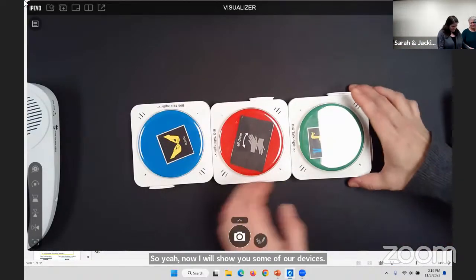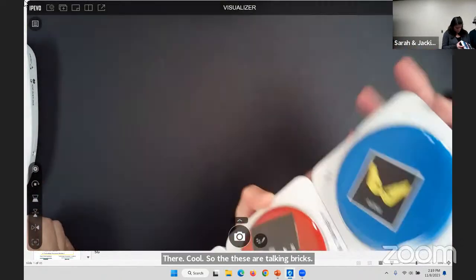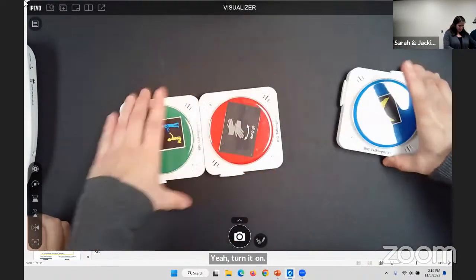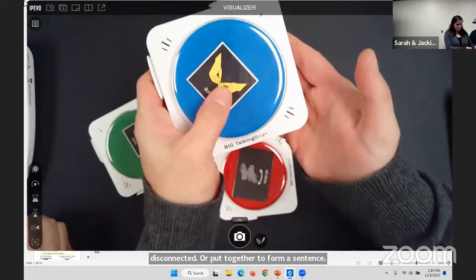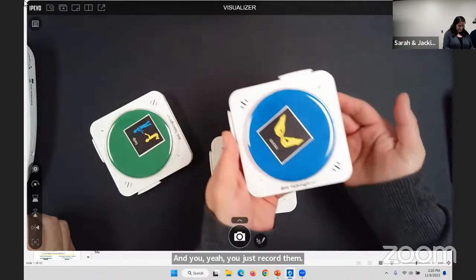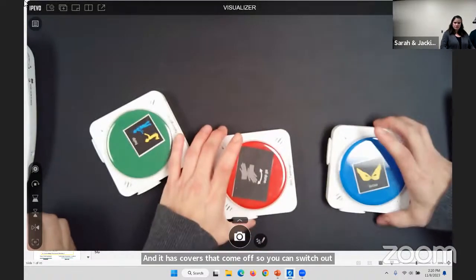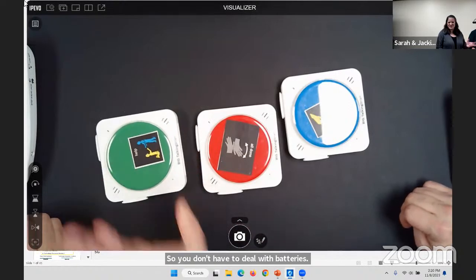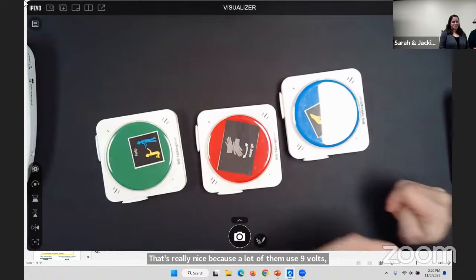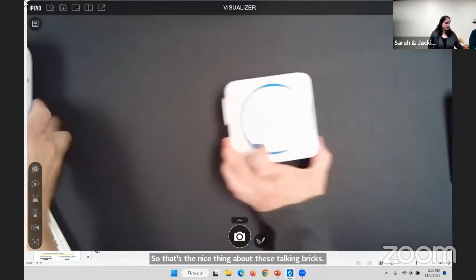Cool. So these are talking bricks. It comes with three, and they can be disconnected or put together to form a sentence. You just record them, and it talks. It has covers that come off so you can switch out symbols. The cool thing about these is they are rechargeable, so you don't have to deal with batteries. That's really nice because a lot of them use 9 volts. They're expensive, they get left on, the battery dies. So that's the nice thing about these talking bricks. Those would be considered mid-tech.